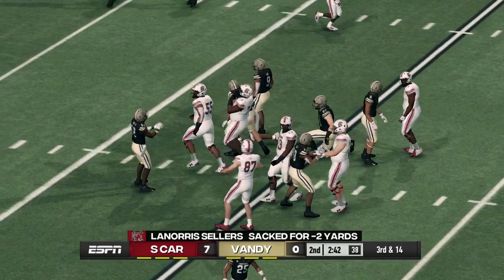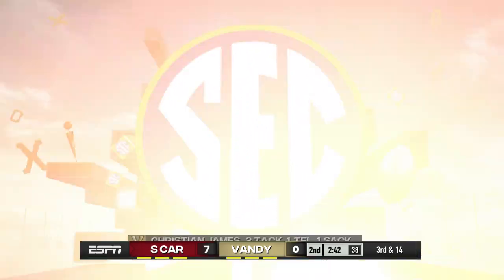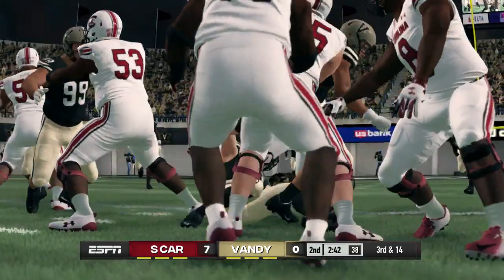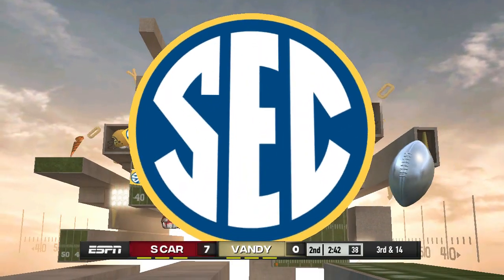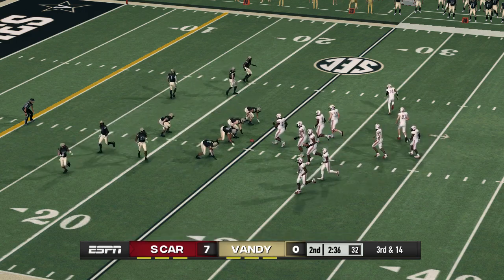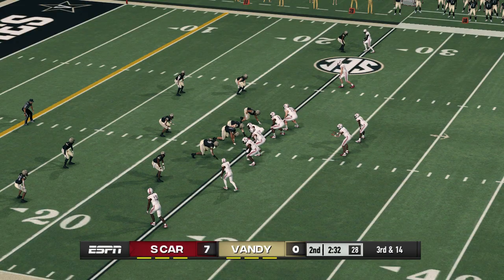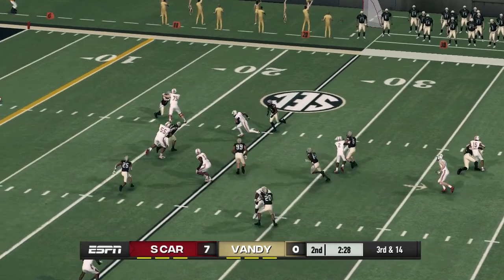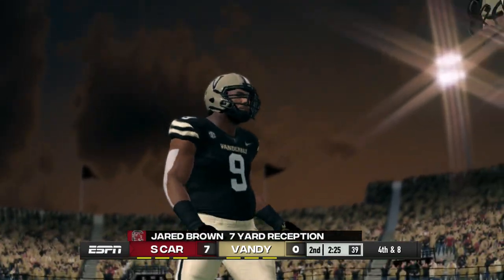Well, that time the big fella got home and came up with a sack, but credit the call by the defensive coordinator there with the blitz. The offensive linemen were occupied with those linebackers, and it freed up the defensive lineman to make that sack. Fires out to his wideout. Tackle around the 18-yard line.